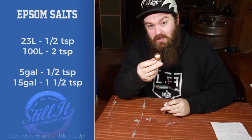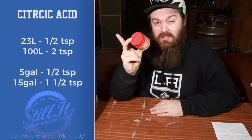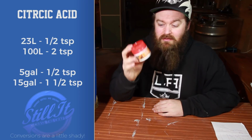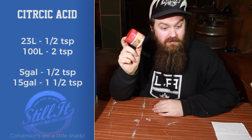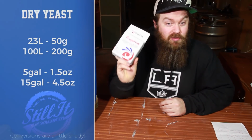Epsom salts, 1/4 teaspoon. 2 teaspoons of DAP. Citric acid to adjust our wash to right around 5. It's probably going to take about 2 teaspoons for me. And 200 grams of baker's yeast. I'm going to be using the Angel Dry.